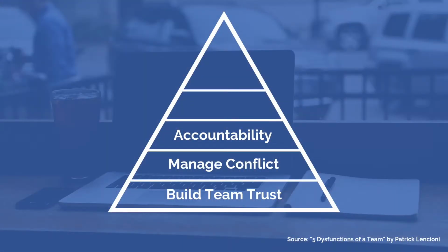So build trust is the first building block. The second one is manage conflict in a healthy way. The third one is accountability. Sometimes we're afraid to hold each other accountable, but you must hold your people accountable, and as a leader, you must invite them and allow them to hold you accountable as well. So building that culture of accountability is key to developing a high-performing team.